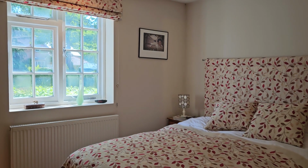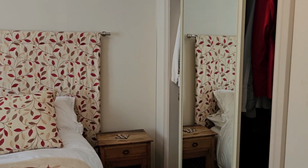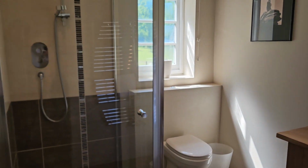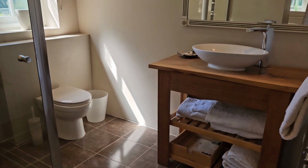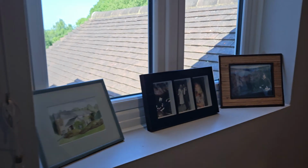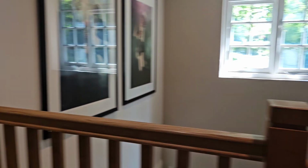It has the ensuite, so again, lots of opportunities for different configuration if you wanted to. You've got some fitted wardrobes in here, built-in wardrobes, sorry, I say, and then open into this wonderful ensuite shower room. So obviously shower, and then wash hand basin with the storage under, and then toilet there as well.